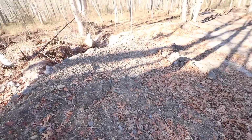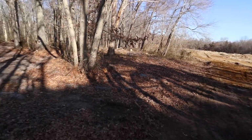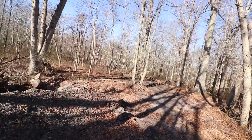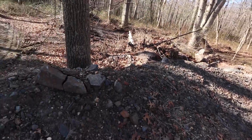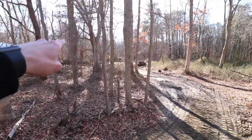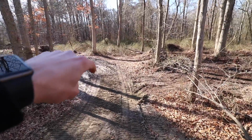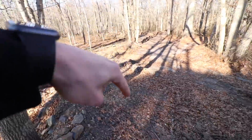I'm standing on a berm right here that goes out into the rest of the track, but we never used it because the berm was meant for the long loop in the woods, which is just way too long to hit every time you ride. So my plan was to make the short woods loop a little longer by adding a little bit in the beginning and then coming this way, switching back, going around, and then coming back at us.